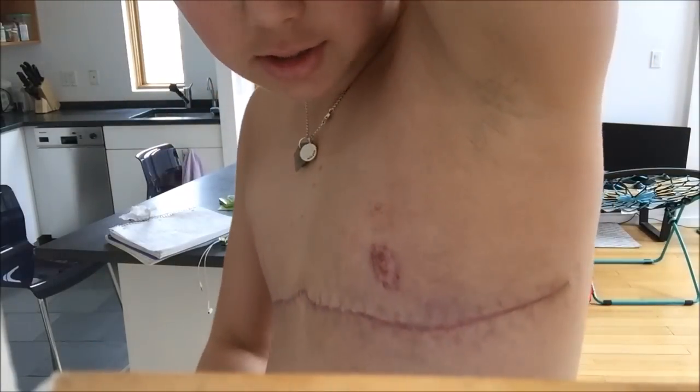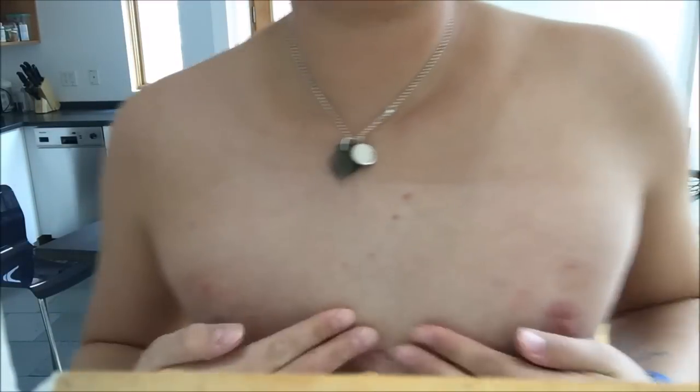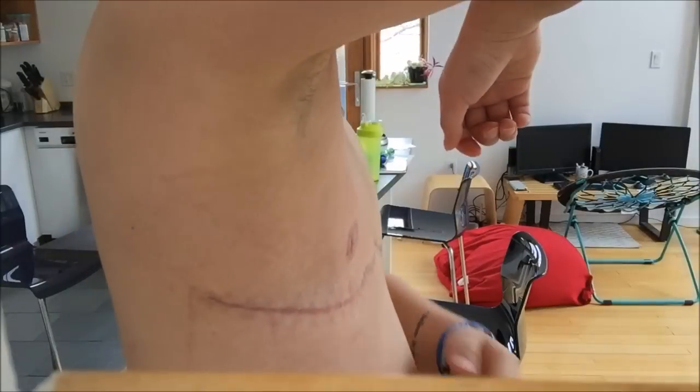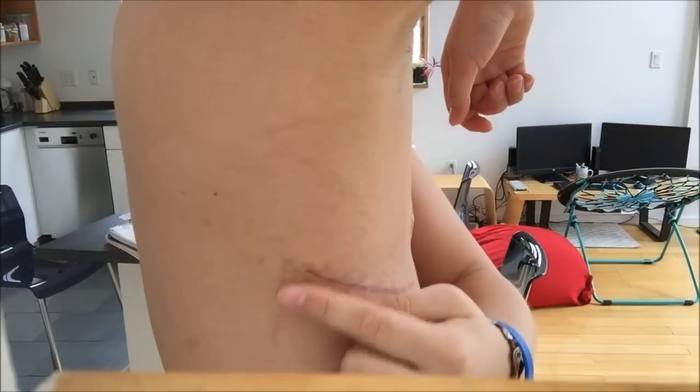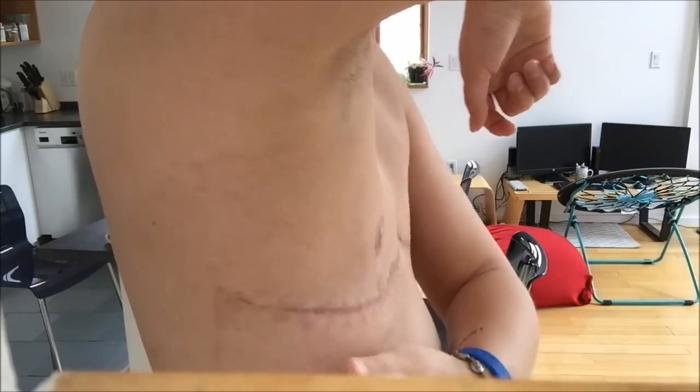So this is the side. They actually don't go back as far as I thought. It's pretty flat. It's not really raised up all that much. And I'll just show you the side. This is from the tape that was on there, and it left a mark. But also it's kind of puffy on this side. Obviously I'm not lifting or exercising. I've been walking a little bit, but that's just because I like to walk around town.